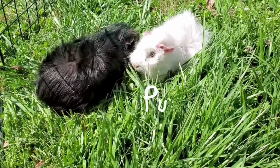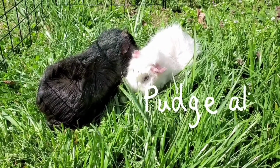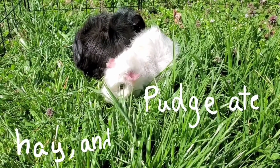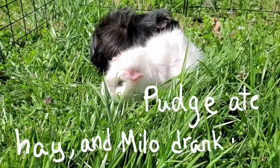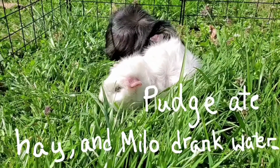When joining two independent clauses, place a comma before the conjunction. For example, Pudge ate hay, and Milo drank water. An independent clause can stand on its own. If it's a subject and a verb, it can be a complete sentence, like Pudge ate. That is a complete sentence. It has a subject and a verb.